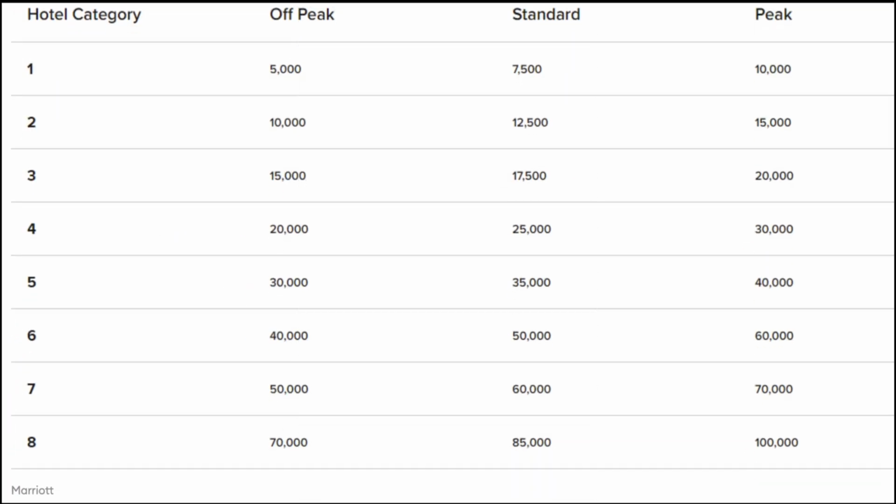Now, this is going to come down to 2 real things. It's going to come down to those elite night credits, and it's going to come down to the status. So, with Marriott, they have an awards chart. They're eventually moving to dynamic pricing. I think they're doing dynamic pricing on some of their properties now at the time of taping. I don't know that they're doing it on all of them, but here is the awards chart, the latest one that I've seen, so you can see what those property certs are going to get you.